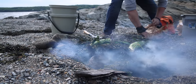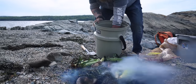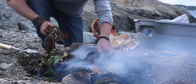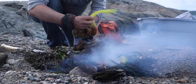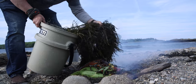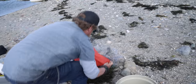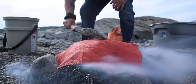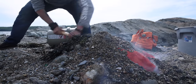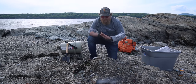Throw some corn. These guys are all very wiggly though. Throw some crabs in there. Keep the sand off of these. Give it 30 minutes and open her up, see what we got.